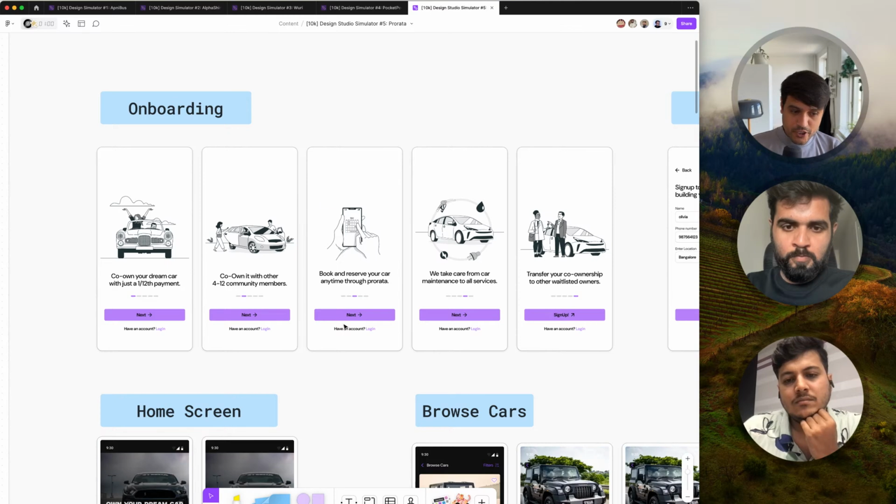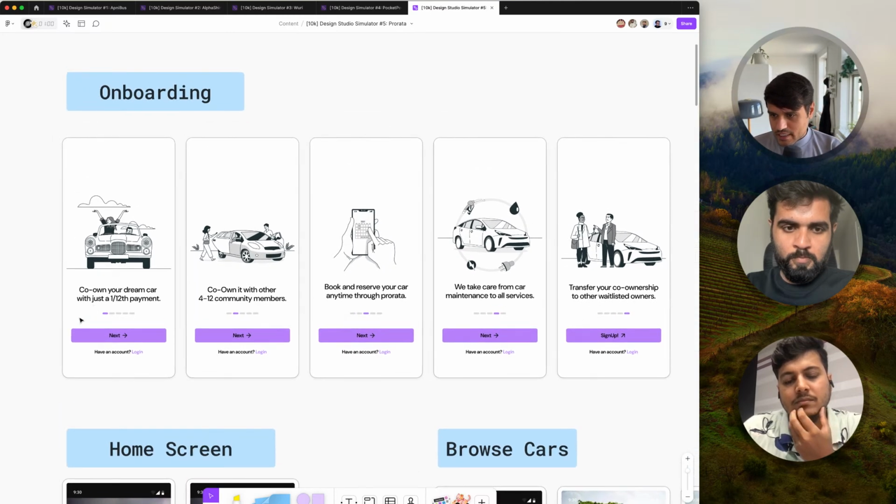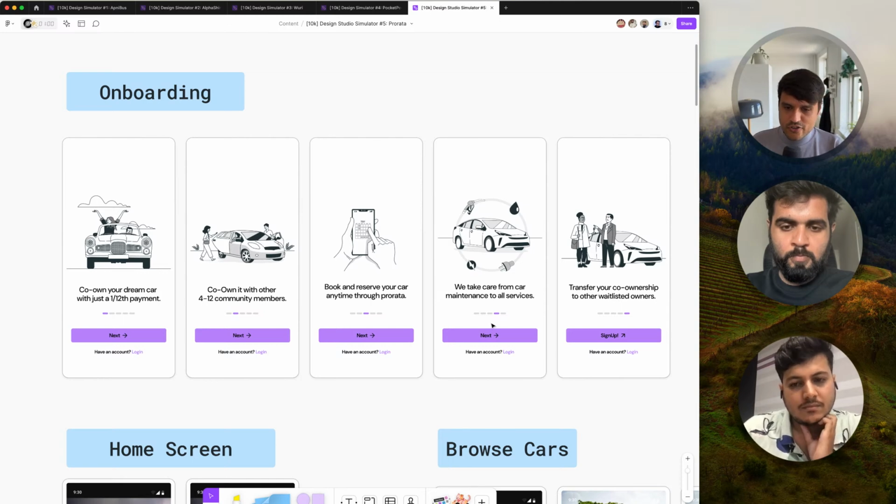Also, from a UX perspective, folks, just take a look at this. From a UX perspective, it's skippable, so it doesn't really block you from going forward. It may be an auto scroll, but it just takes you through the things you need to know. Of course, you can always just skip this and just go next.